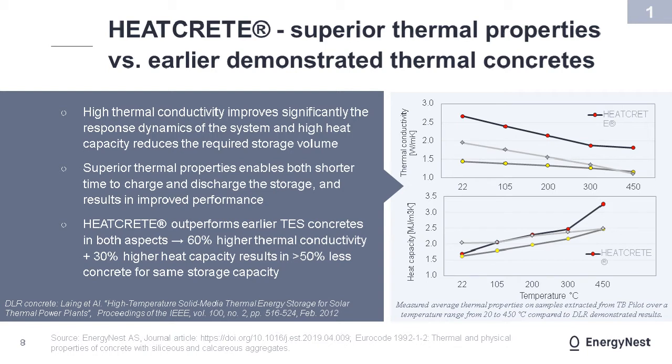So let us get into this special material that we call heatcrete, and it's really quite different from a normal construction concrete. In this diagram, we have an illustration of the two main properties that are important for thermal storage, and that is the heat conductivity and the heat capacity. So you see typically here three curves. One is for heatcrete, one is for EU standard for high performance concrete, and the lower curve is for another development project that has been going on since about year 2000, I guess, with DLR, the German Research Institute for Aerospace.